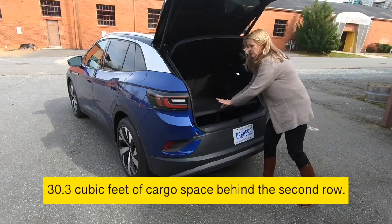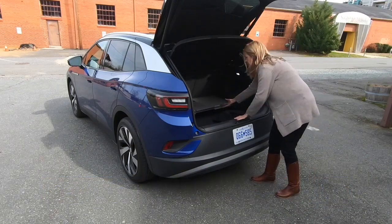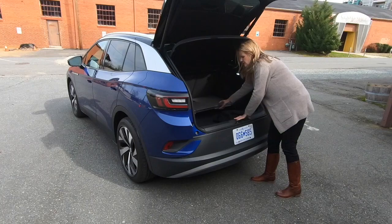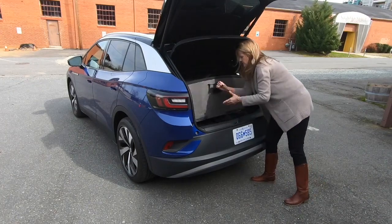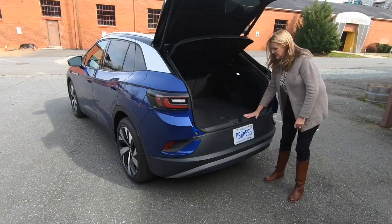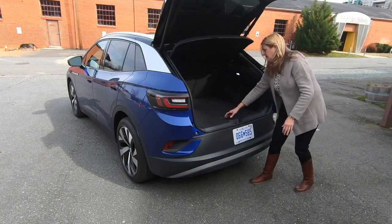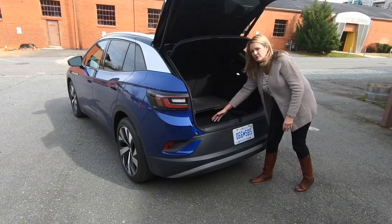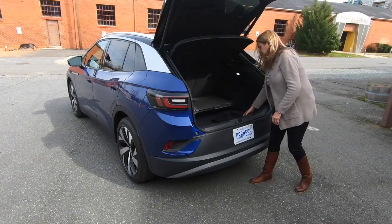There are 2 cargo floors. There's this floor, and then there's a lower floor. So if you need extra space, you could just take this floor out. This one though, makes your space flush with the lip of the cargo area, so it makes it easier for getting things in and out. This way though, if you've got groceries or things that you don't want to spill out when you open the lift gate, there's a lip here.